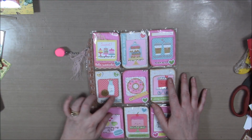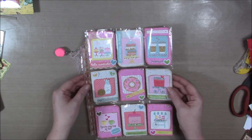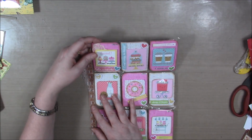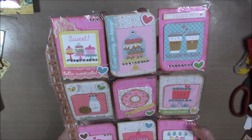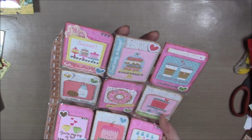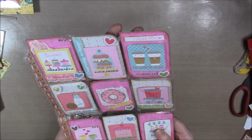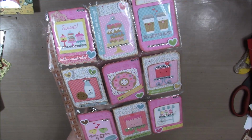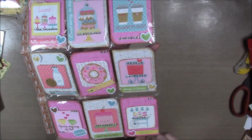These are so cute. She made little coffee cup and cake little cards for the pocket letter. This is too cute. Too cute. It says, sweet. Hello, sweet cupcake. Don't worry, be happy. I love that saying. You warm my heart. Always and forever. You're sweet. A cup of love. You're my cup of tea. Hey, QT. And hello.